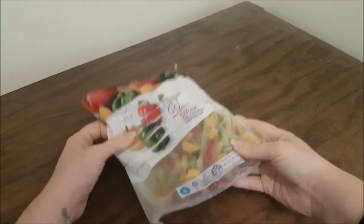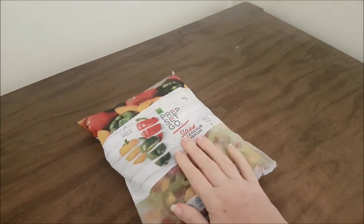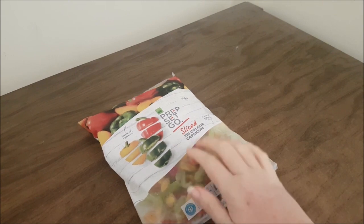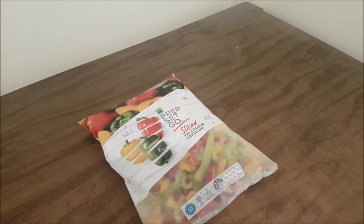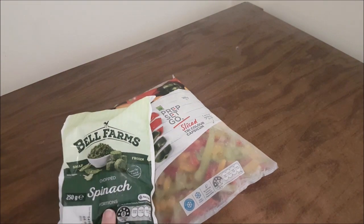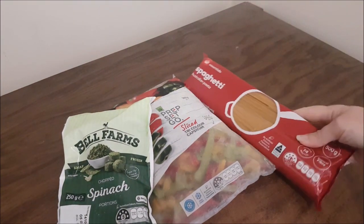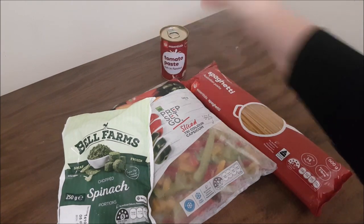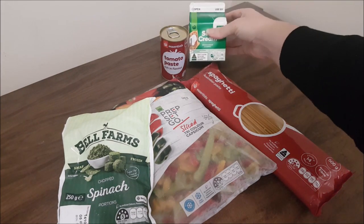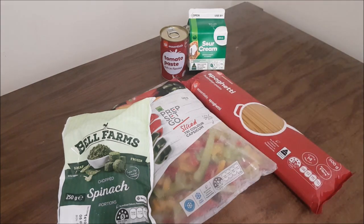For our lunch, we're going to use half of this bag of tricolored capsicum. We're going to keep the other half for dinner. Our chopped spinach, some spaghetti, some tomato paste, and some sour cream to make a really simple spaghetti sauce.